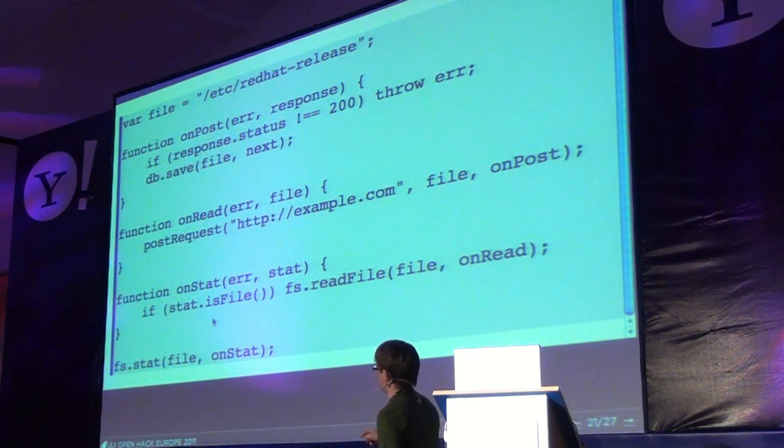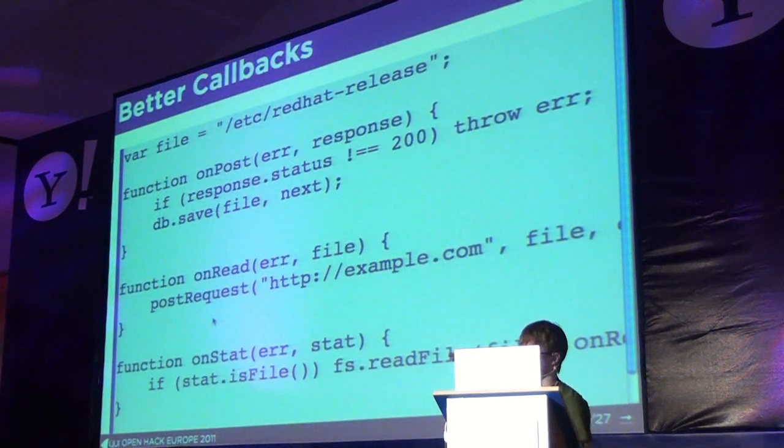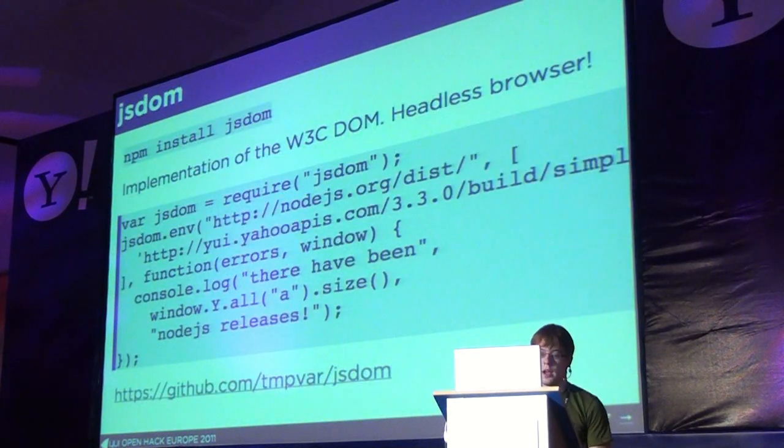It also makes it really easy for you to set breakpoints and understand the flow a little bit better. So this is a lot nicer. Do this instead of having to nest everything like that.